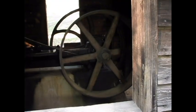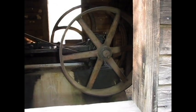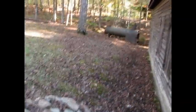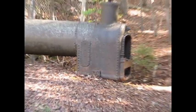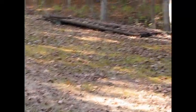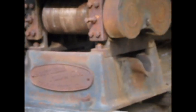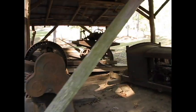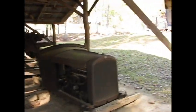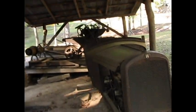Oh yeah, another boiler. Yeah, guys, there's another boiler over there. Smaller. Now it was probably used for the evaporator house, maybe. There's a bunch of old pipe over there. And then we got all these old motors and cane and planer mill shed. Oh, yeah. So they help make the syrup.